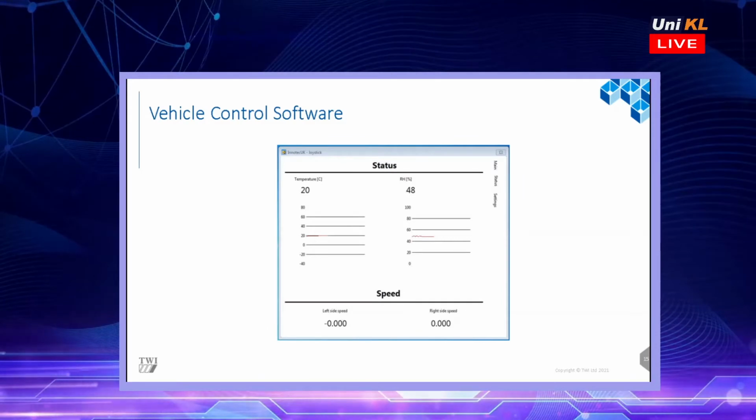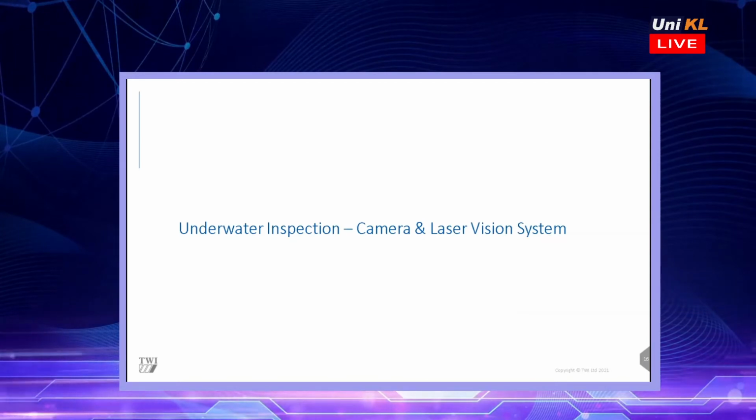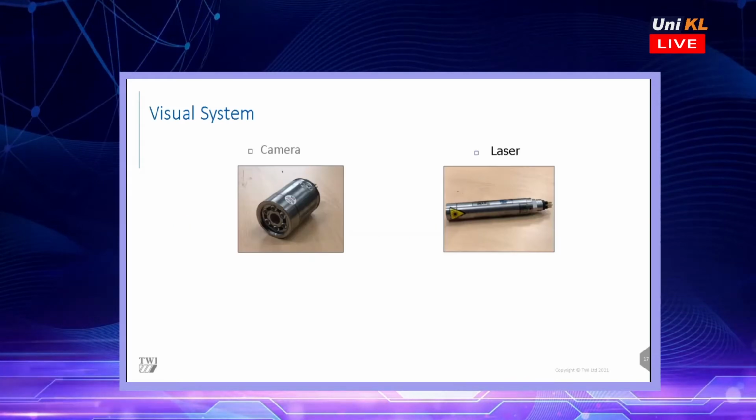And the speed underneath simply shows the speed of the left track and the right track. So that's how the vehicle works. And the core part is the inspection. The inspection is not just sending ultrasound signals, but also knowing that you have positioned the probes at the right location. And we have 2 ways of tracking the probe. The first one is the vision system. It's camera and laser based. That's like our eyes directly on the vehicle. The camera is a self-illuminating waterproof camera, and the laser is a normal fan-shaped diode laser.